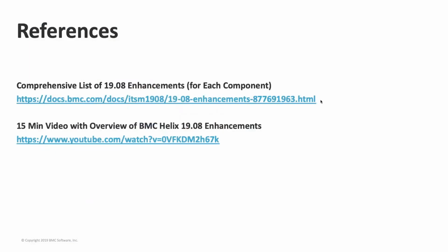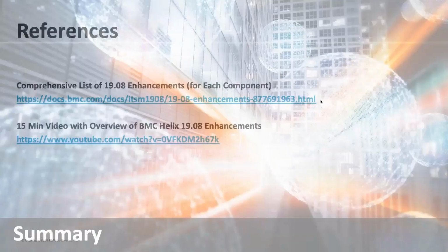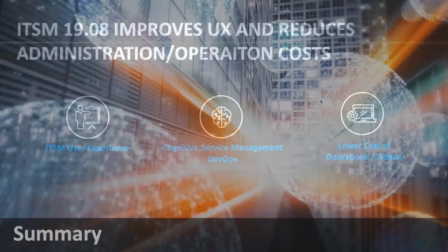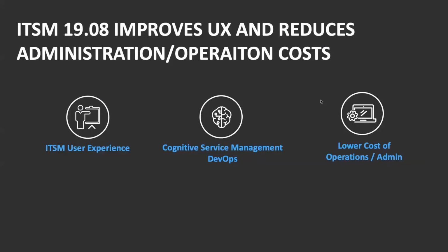And then there's also a 15-minute video that talks about enhancements in 1908, not just for Helix ITSM or Remedy ITSM. It talks about enhancements across the board for the other Helix components. So in case you're interested, you'll find the key highlights from the ITSM suite, but as well you hear about all the other components. Apologies. Okay, so as a summary, lots of enhancements that we've done in 1908.